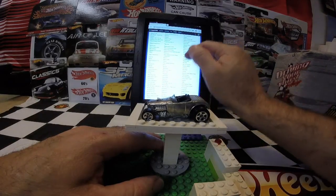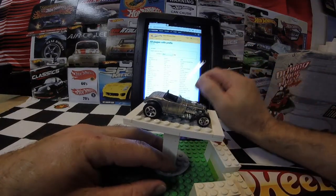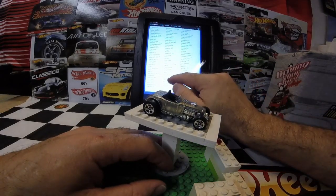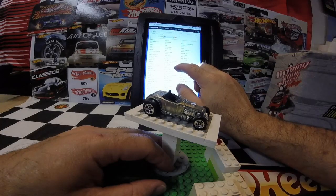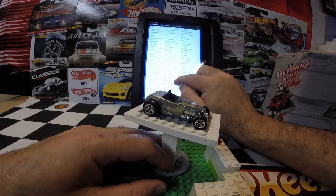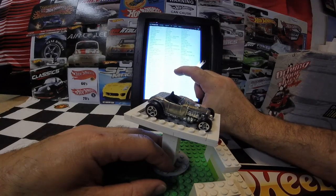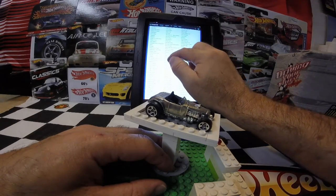Deuce Roadster. Okay, that's why. Alright, so we need to go to the D's. Where is it at? Dual fueler. I can't even see it on here right now. Double. Oh, nope, it's not what I want. DEU, that's why I can't spell. We need DE. There it is, Deuce Roadster. Right there.